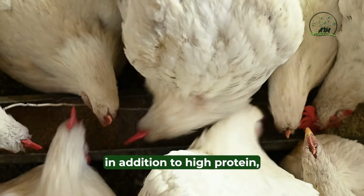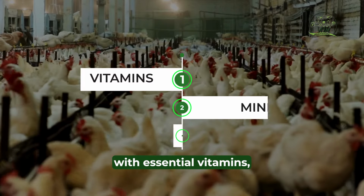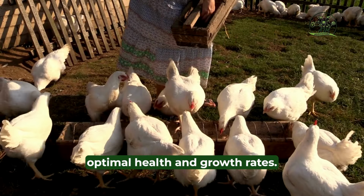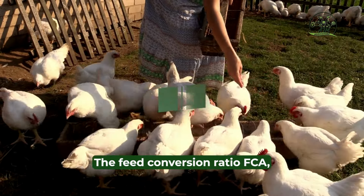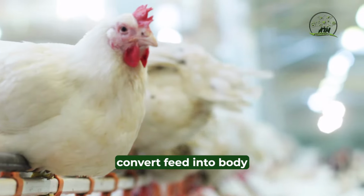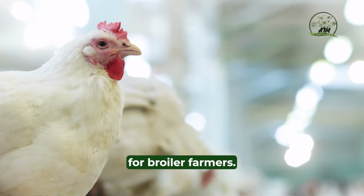In addition to high protein, broiler feed must be balanced with essential vitamins, minerals, and amino acids to ensure optimal health and growth rates. The feed conversion ratio, FCR, which measures the efficiency with which the birds convert feed into body mass, is a critical metric for broiler farmers.